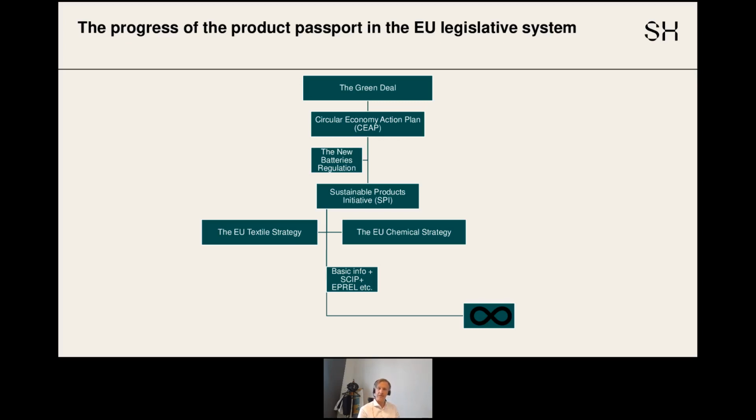But worth mentioning is that the product passport will be up and running already through the new batteries regulation. The battery directive is going to be updated, and there will be a more clear product passport, which will include who made the batteries, where they come from, how long they have been used for, and how many times. So it's a broad perspective.